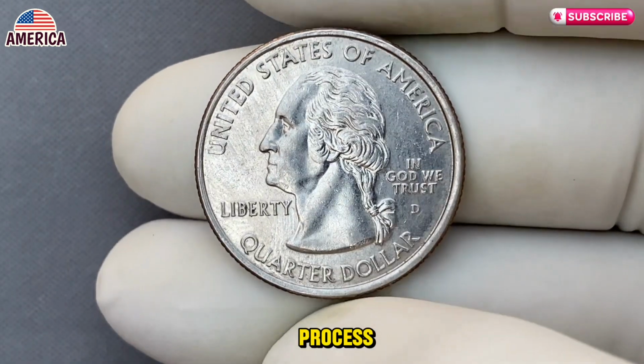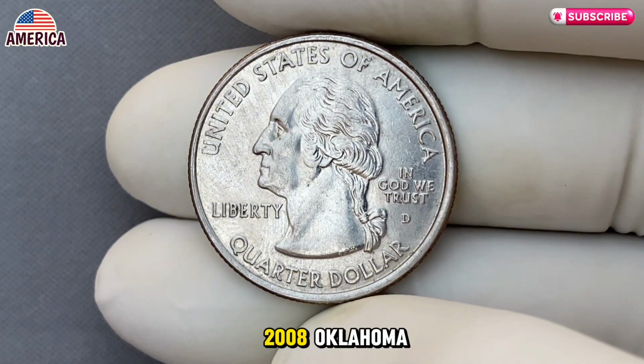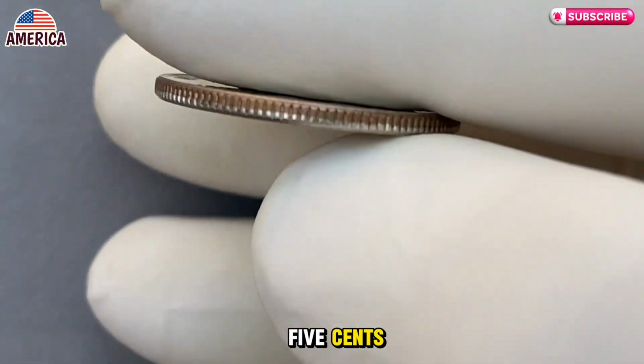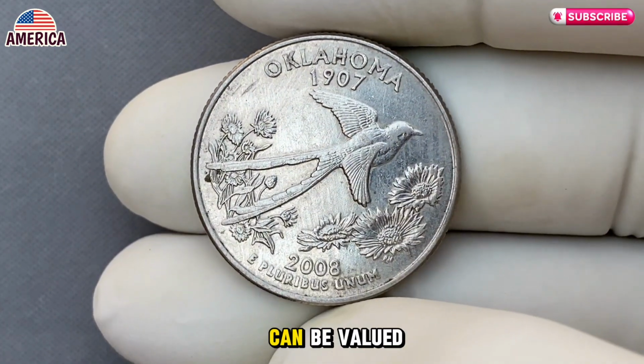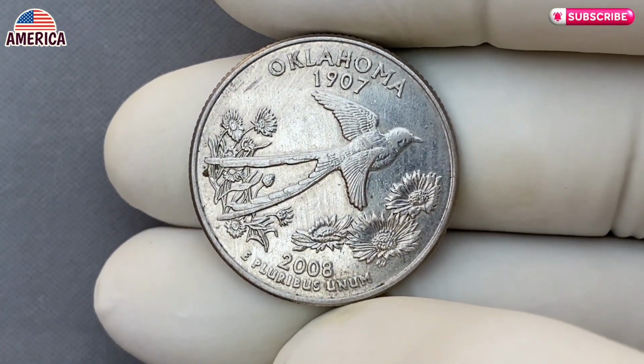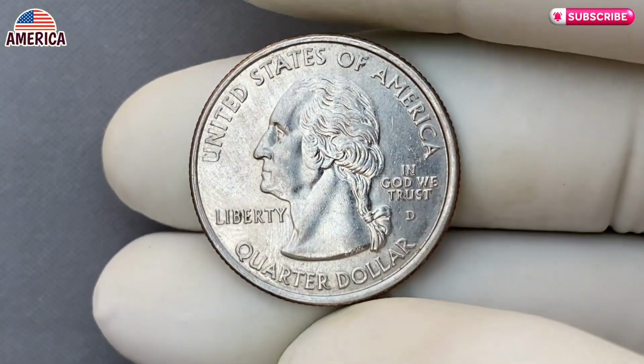Now, you might be wondering, what's the actual worth of these special 2008 Oklahoma quarters? While the average quarter is just 25 cents, the rare error coins can be valued much higher. Depending on the error's severity, condition, and rarity, prices can range from hundreds to thousands of dollars.